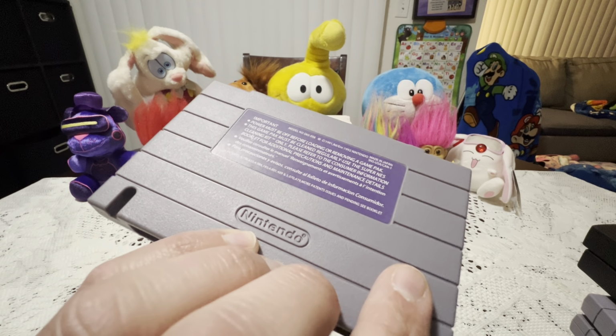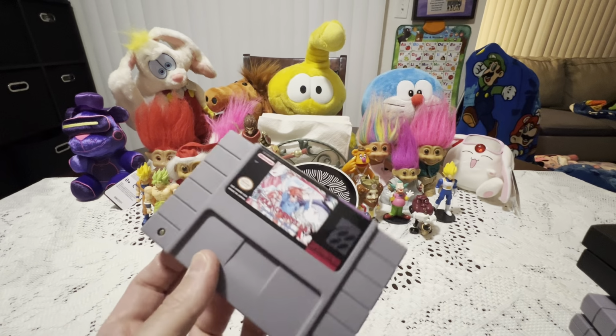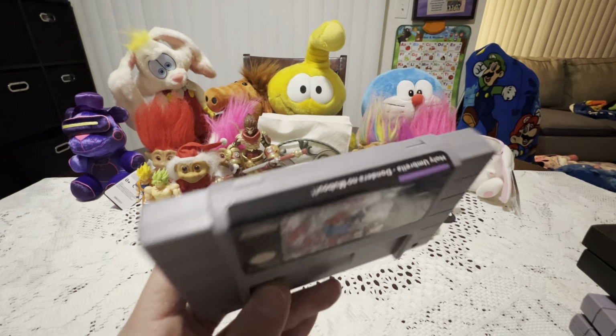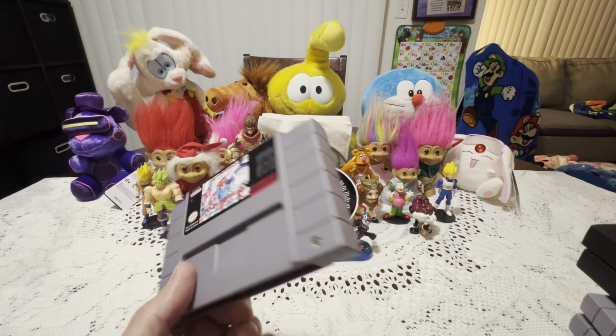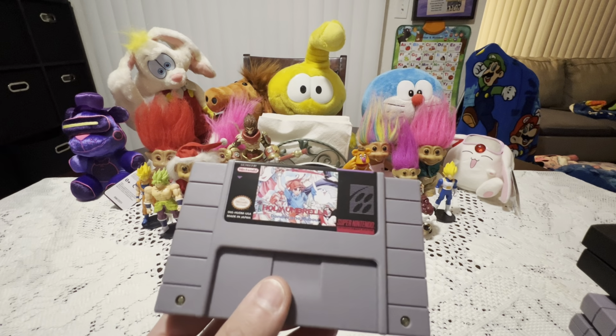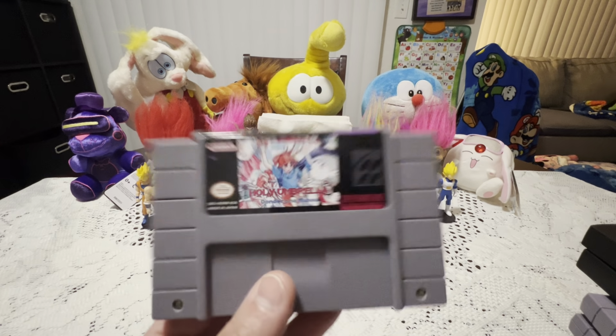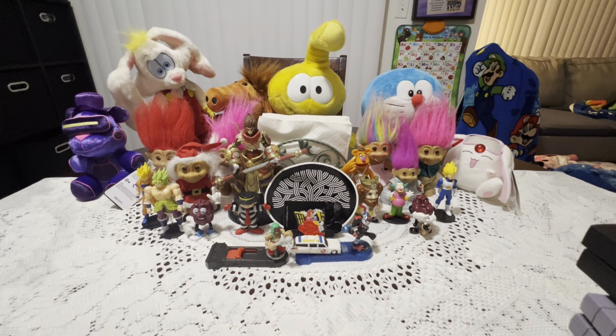Wow, they even copied the Nintendo. What does it say? Yeah, it says Nintendo. They copied that. Real funny. But anyways, really fun game. Another game that I'm planning on doing a video on at one point or another. It's a side-scrolling action adventure game. Very fun story on this one. Very memorable game.